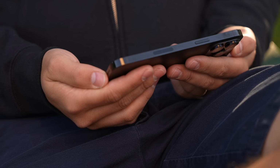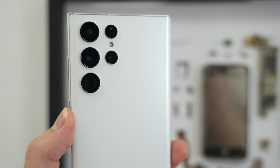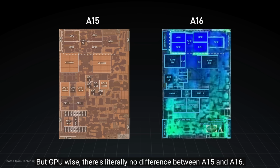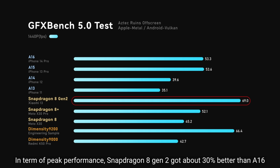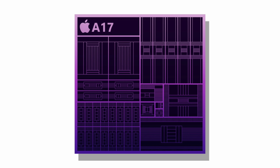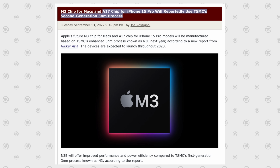And as far as the actual performance of the new A16 chip, I haven't really noticed any difference at all. Yes, I know the CPU performance gains are there, and it's still more efficient than the Android competition, but the GPU is literally identical to the one we got in the A15 chip last year. And yes, GeekerOne on YouTube confirmed this in a recent video, and because of that, the new Snapdragon chip has taken the lead in terms of raw GPU performance, so hopefully Apple steps it up for the A17 chip, which should be built on TSMC's 3nm tech, and hopefully with a new GPU design.